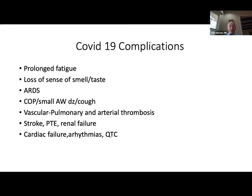You're all aware of the vascular and pulmonary and arterial thrombosis problems. You can get brain clots, you can get clots in the lung, you can get pulmonary emboli, you can get strokes, renal failure. All these things can happen. So just be aware of that, and they may need anticoagulation. That's sort of the scary thing.